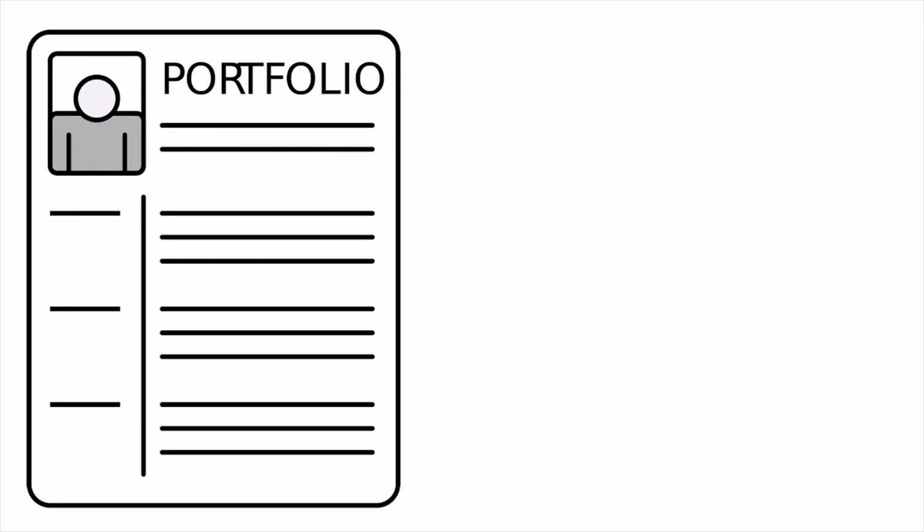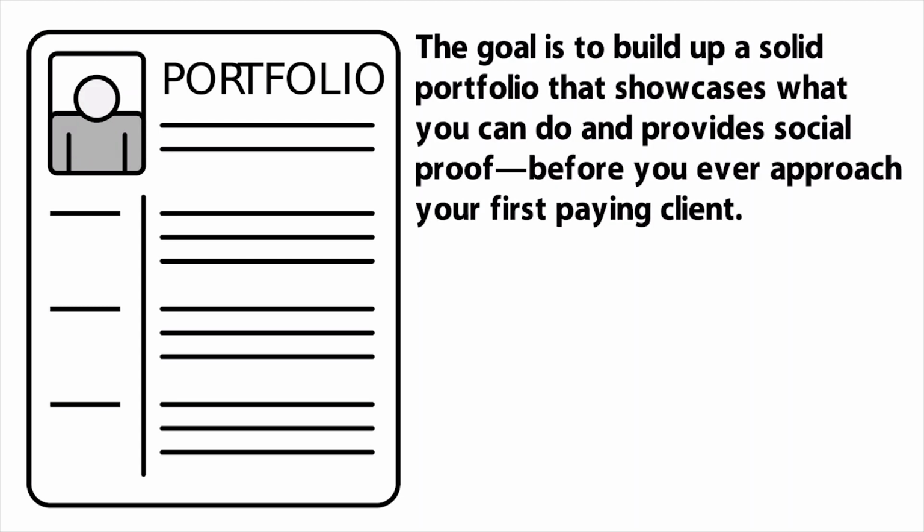Now, when potential clients ask to see your portfolio, they want to see not only that you're capable of doing the work, but that other companies have used and endorsed your work in the past. So your goal should be to build up a solid portfolio that showcases what you can do and provides that element of social proof before you ever approach your first paying client. And yes, that means doing some free work initially.